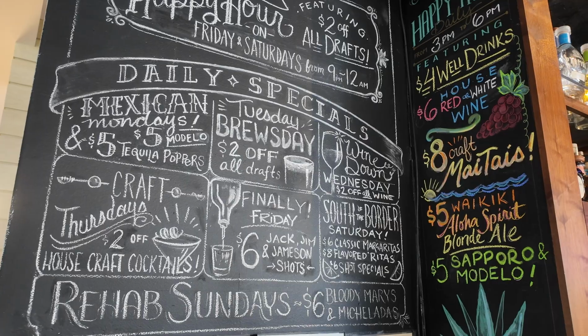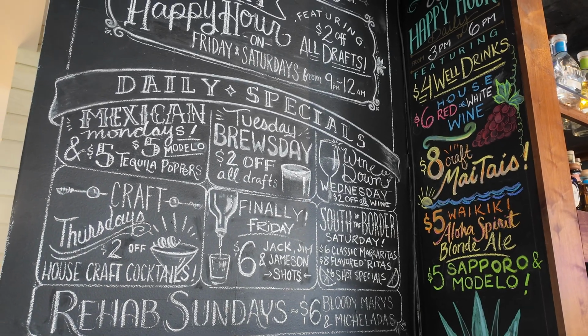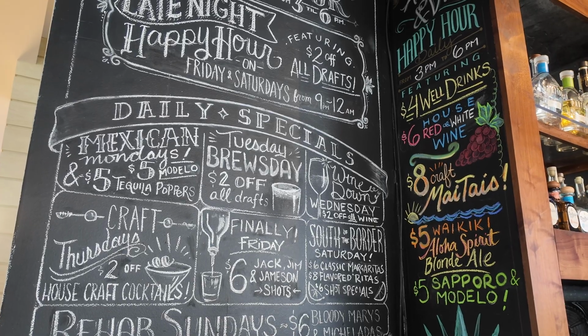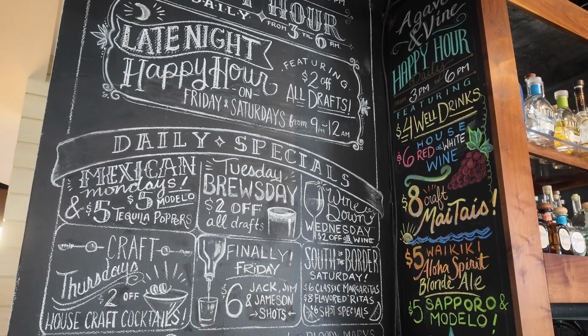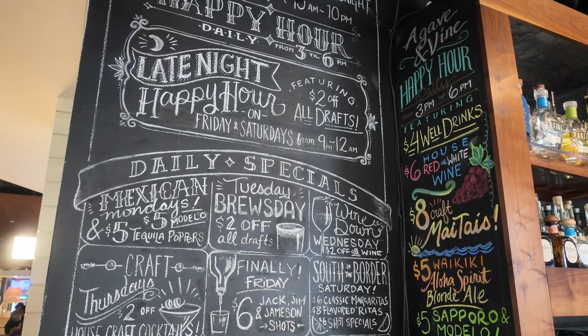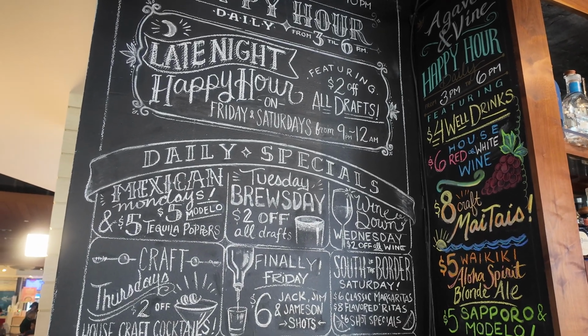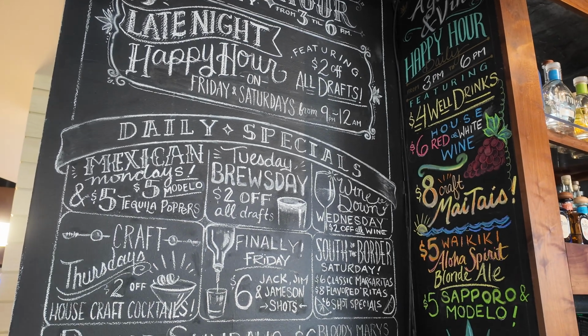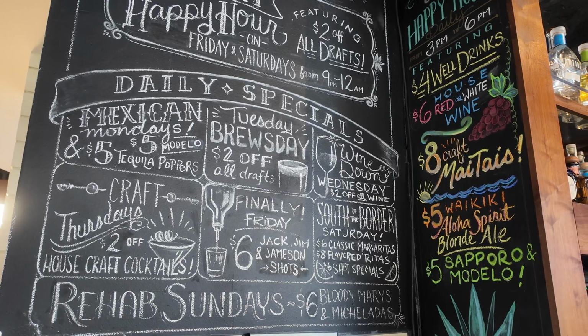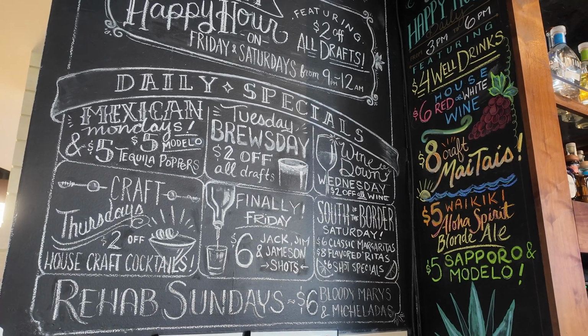Besides their regular happy hour, which is daily from 3 to 6 p.m., they also have a late night happy hour, which features $2 off beers. That's Friday and Saturdays from 9 to 12. And then they also have daily specials. So each day they have something on special. And then Rehab Sunday, they have Bloody Marys and micheladas for $6. So a lot of specials here. I definitely recommend you come at any time. You probably can have a special.